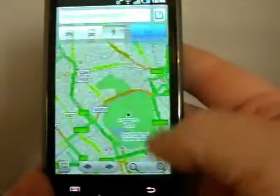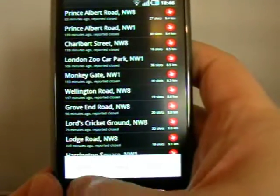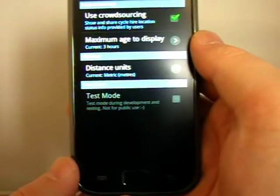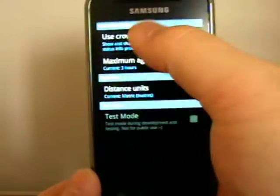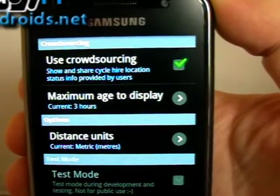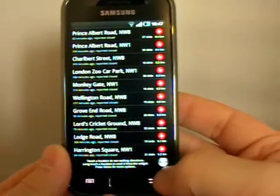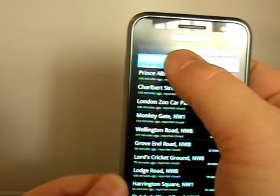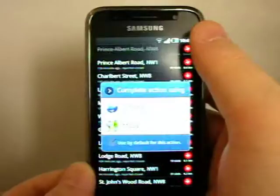Now, settings: use crowdsourcing, maximum age to display 3 hours, distance unit in meters. So this crowdsourcing shows and shares cycle hire location status info provided by users. Now the first time I opened it, it was there. Oh sugar, sorry, I don't know why I pressed that.